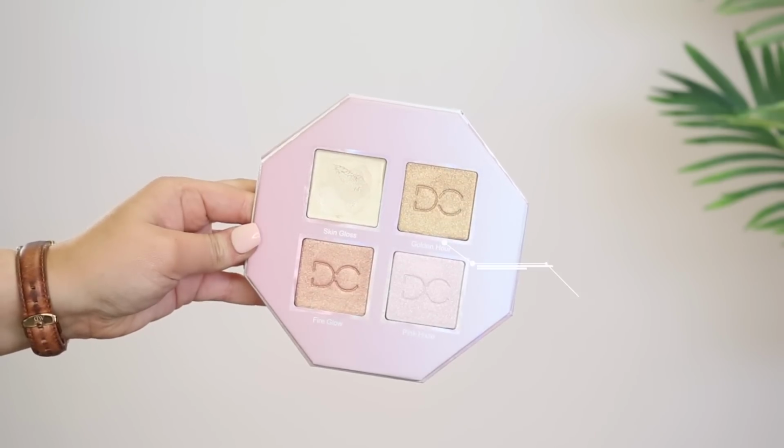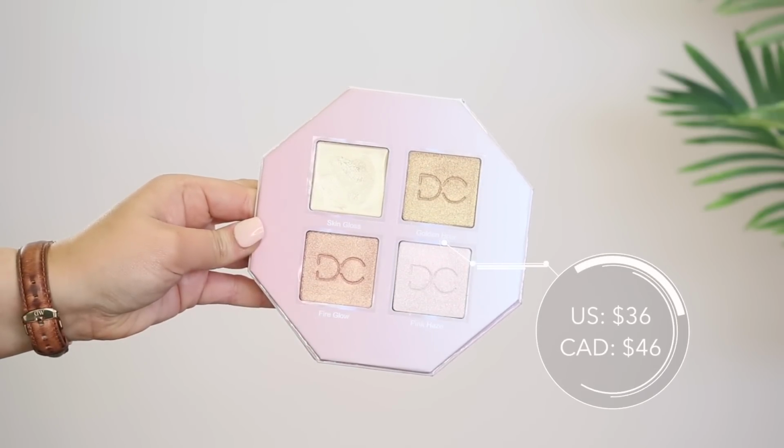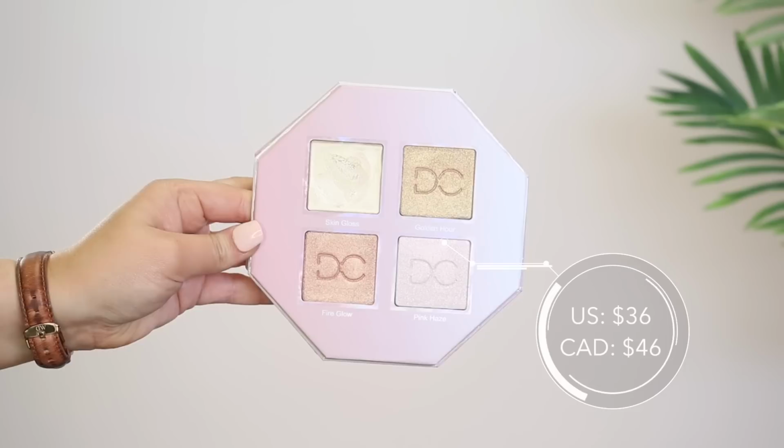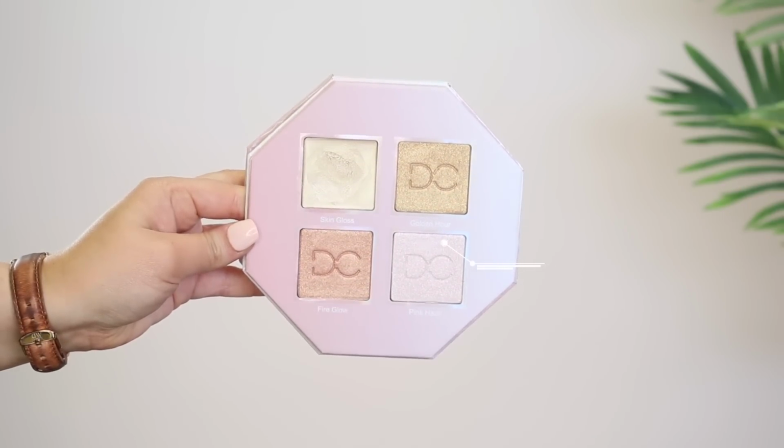And then to give my skin just a glossy look to it, I've been really loving this as well. And it's from the Dominique Cosmetics Prisma Glow Palette. And I use the Skin Gloss in here. And I just put a little bit on my finger and tap it where I want to glow. And this gives me such pretty skin. I love this. Just makes it healthy and naturally dewy and glowy. I've used creams that dry to a powder, but this is truly a skin gloss.